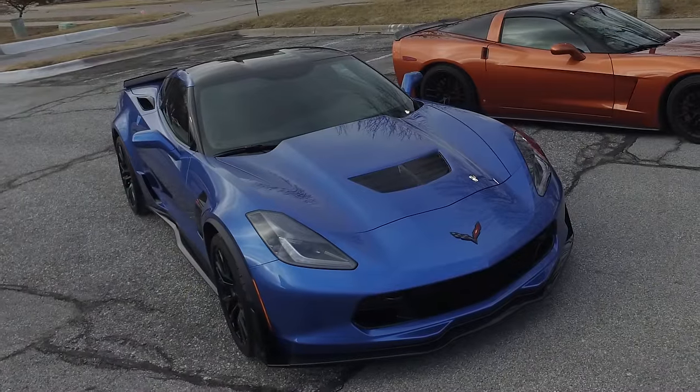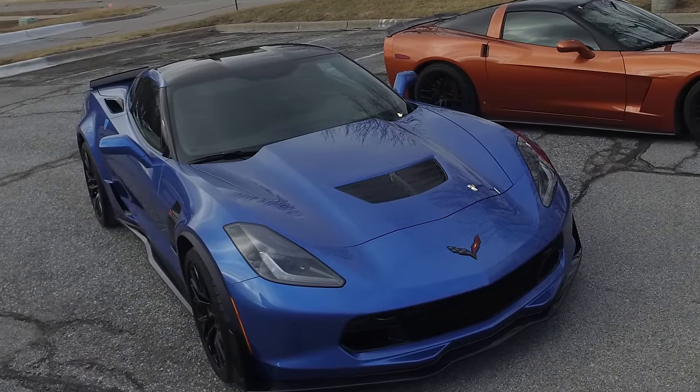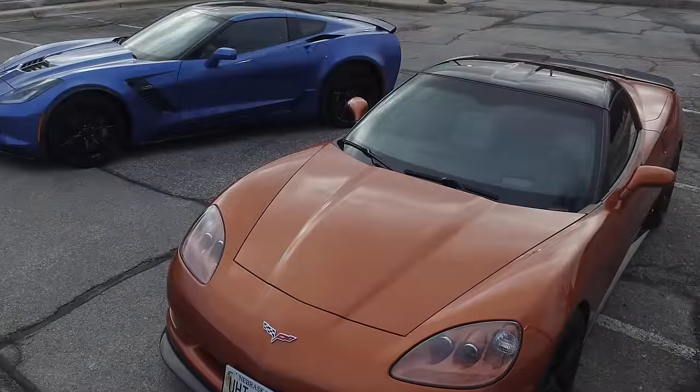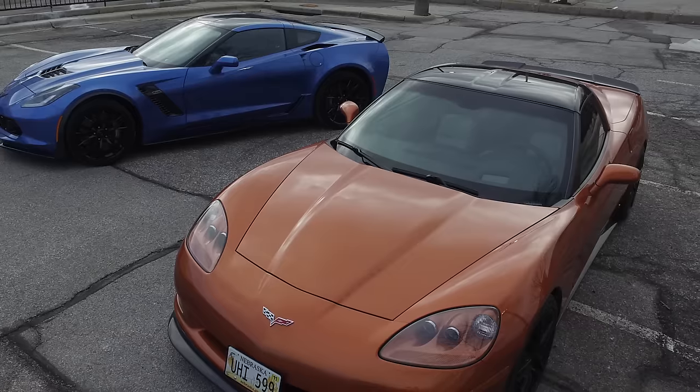for the winter months. And here I'll show you a couple of pictures of the cars that I'm talking about. This first one is my car. It's a 2016 Z06 that I purchased recently. And this one here is my son's car, Atomic Orange 2008 Corvette.